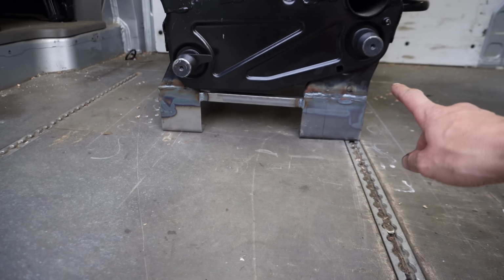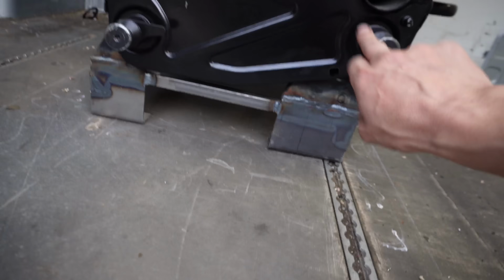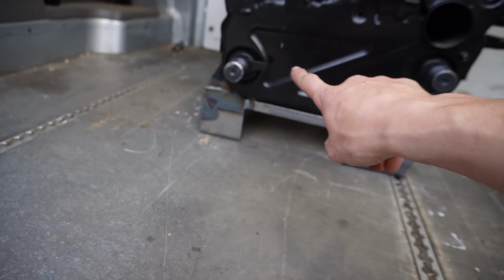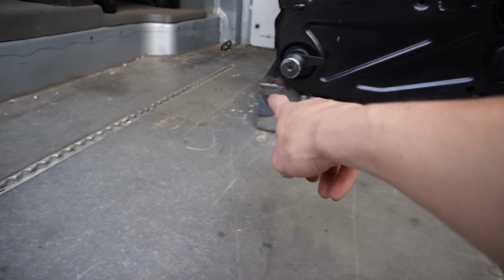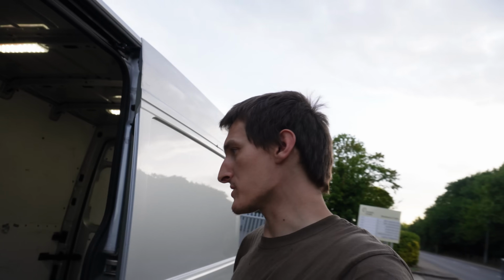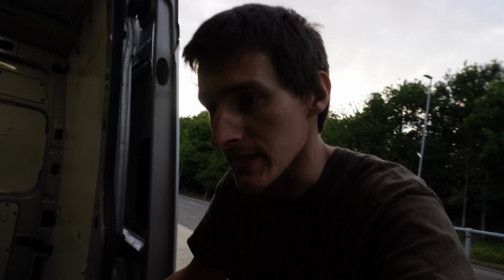I've then cut the brackets down, they bolt through here basically, there and there. So I kept those brackets and welded bases to it, made a frame, and bolted through the floor. So if anybody else is looking to do a rear seat, there's an option for you. Well, as long as you know a fabricator or know how to weld.